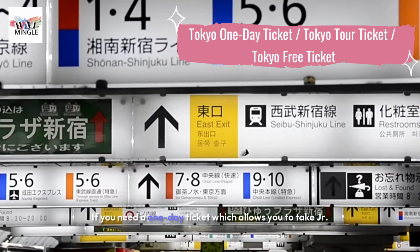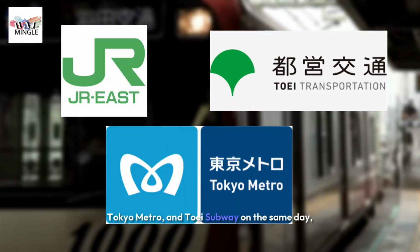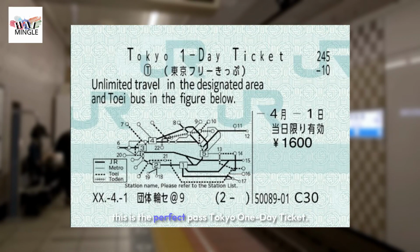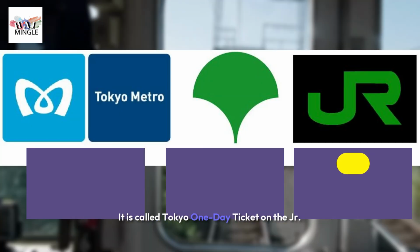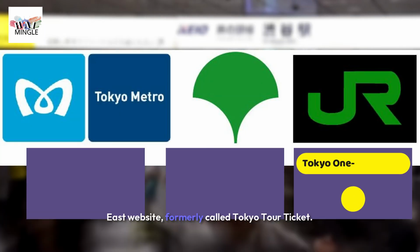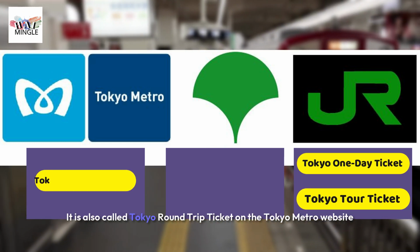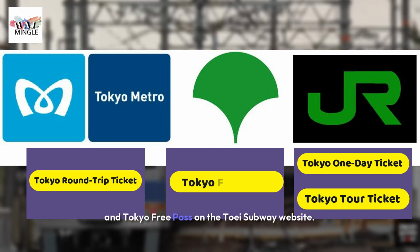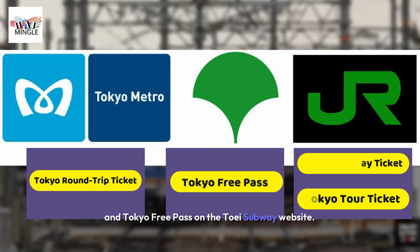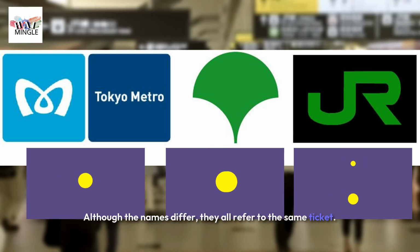If you need a 1-day ticket which allows you to take JR, Tokyo Metro, and Toei Subway on the same day, this is the perfect pass, the Tokyo 1-day ticket. It is called Tokyo 1-day ticket on the JR East website, formerly called Tokyo Tour ticket. It is also called Tokyo Round Trip ticket on the Tokyo Metro website, and Tokyo Free Pass on the Toei Subway website. Although the names differ, they all refer to the same ticket.